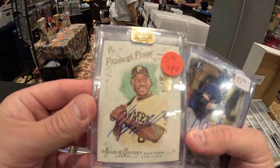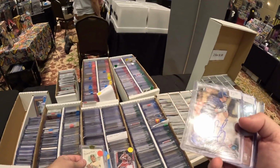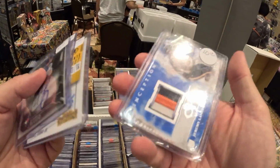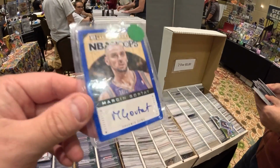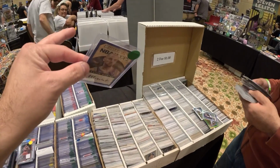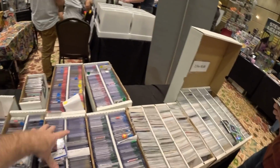This is a number to 41 encased Starling Marte. I know he's still in the league, hasn't been as good as he once was, but that's an on-card autograph. Good looking card. Derwin James at 10. I just had to pass, unfortunately, on that one. See, for 5, I don't know. This is a good idea, but it's numbered to 10. Gortat was one of those random dudes from the mid-2000s that I think a lot of people liked. I might just take a flyer on it.